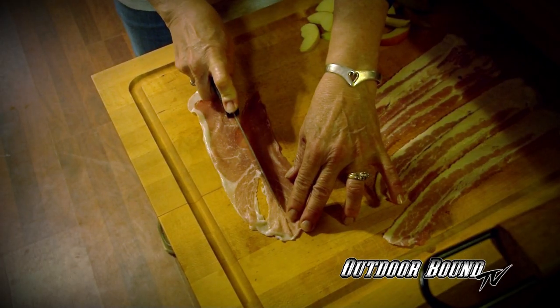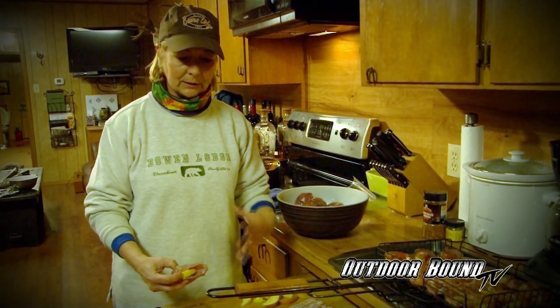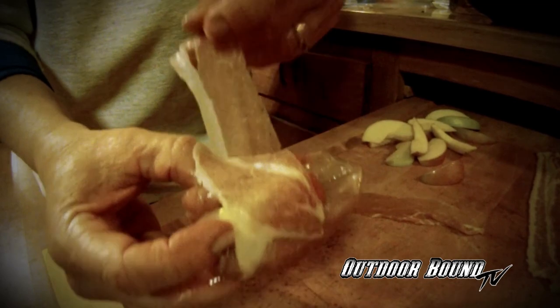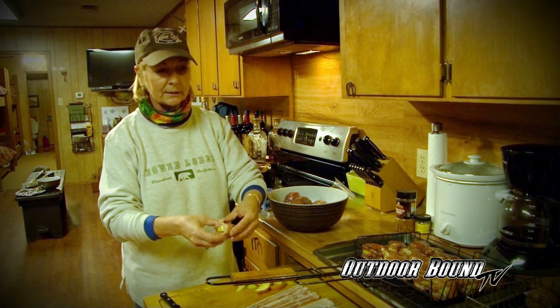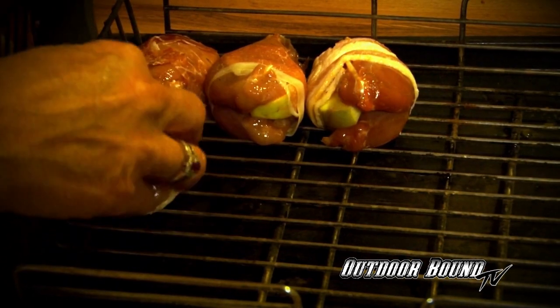Now I have some prosciutto, which is very thin Italian bacon. I think that it works better because it's not as pungent as bacon is and not as greasy. So I'm just gonna take this little strip of prosciutto, wrap it around the quail, like so. I don't even have to put a toothpick or anything in it because it sticks like tape, and put it in my little rack.